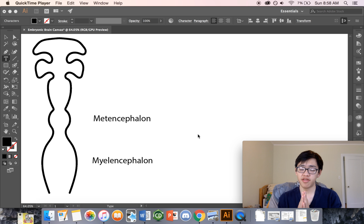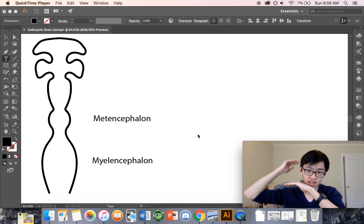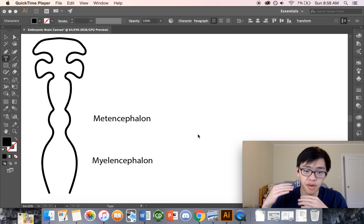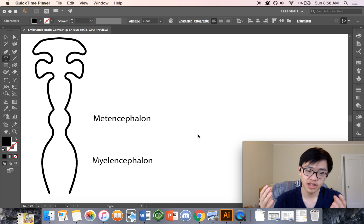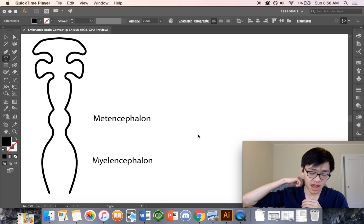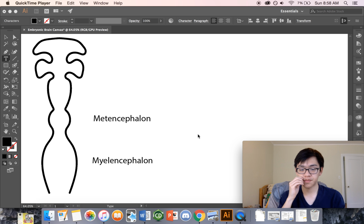Now, the embryonic brain is divided into three major components: the hindbrain, the midbrain, and the forebrain. Now, the hindbrain is made up of two subcomponents, the myelencephalon and the metencephalon. So, the myelencephalon is at the very bottom, and how I like to think of it is as the bridge between the spinal cord, myelo, and the head, cephalon.